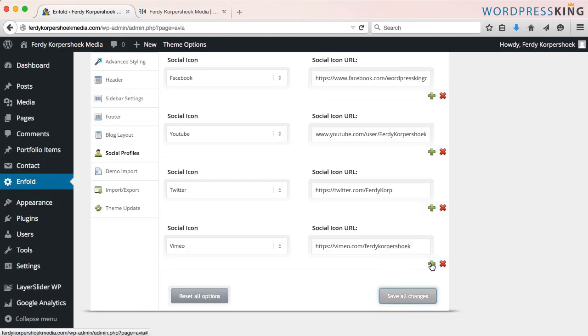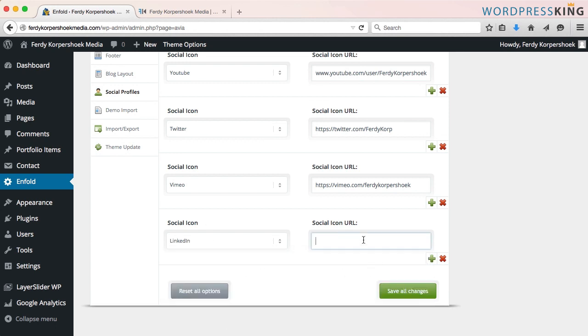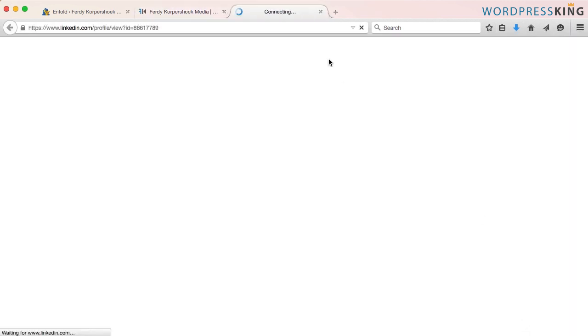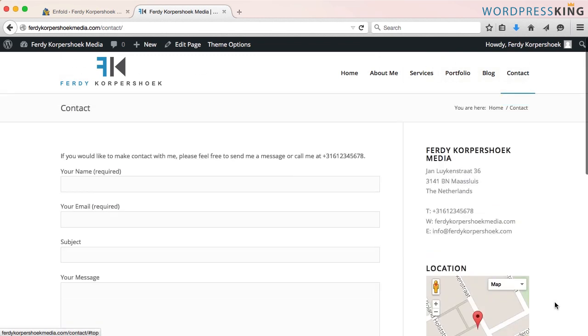If you have something else, maybe a Flickr, Google+, LinkedIn, you can add them all. Save it, refresh the page, and if you click on it, you will go to the website in a new tab. So, looking quite nice. So on every page, wherever you are, at the bottom of the page you will see this. You click here and you go up.